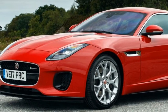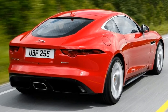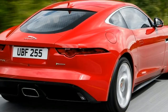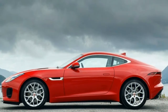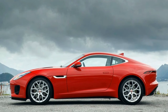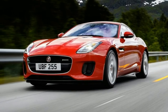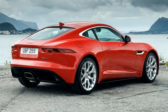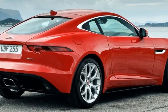Other recent changes to the range have mildly refreshed the looks, but the F-Type remains one of the most stylish sports cars you can buy, especially in coupe form. The safety kit has also been updated, but the interior is pretty much unchanged. It's just as well built as Jaguar's most recent saloons and SUVs, but the small touchscreen looks a little old hat these days. Apple CarPlay and Android Auto mobile connectivity aren't even available as options yet.